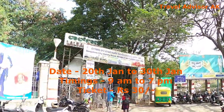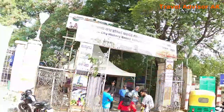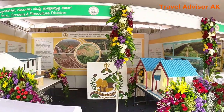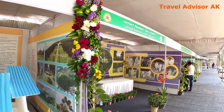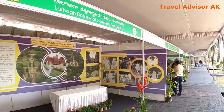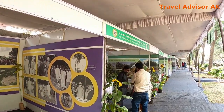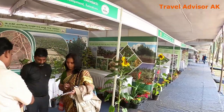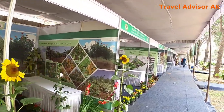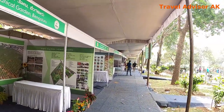There was a lot of security at the gate today, and I learned that the Chief Minister is coming today to inaugurate. As you go, you'll find a lot of shops around. They were still putting up the shops as it was the first day, and I went there around 9:30, 10, and they were still putting up. You can buy flowers and other stuff from here.